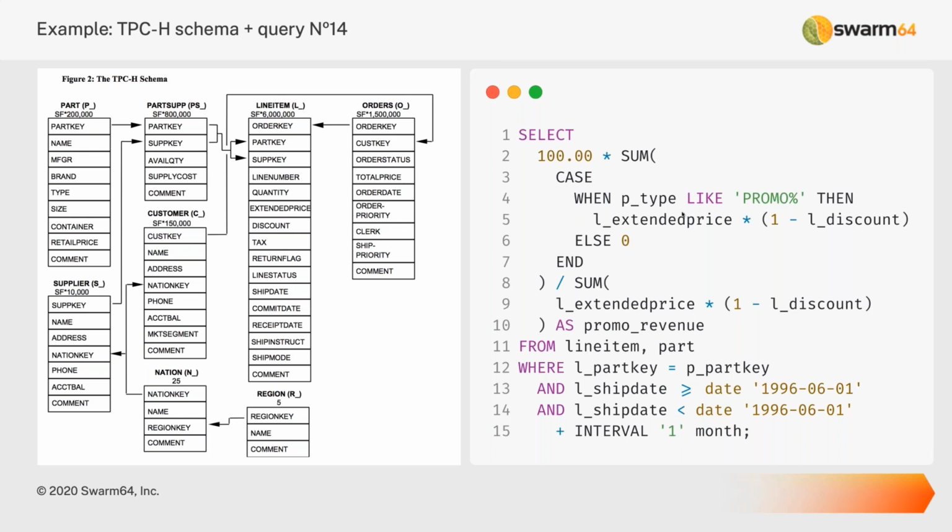And as you see, query number 14 is not only doing scans, obviously, but it's also doing a join. And the join is happening here on part keys, and you basically calculate a certain revenue, which is then even based on a condition with like a promotion condition, basically across a time range of 1 month only. And we're just going to look at this.